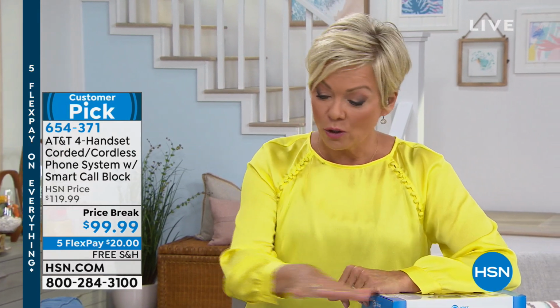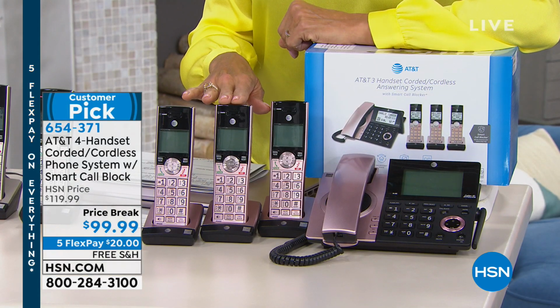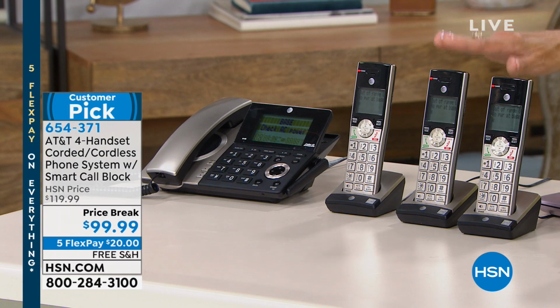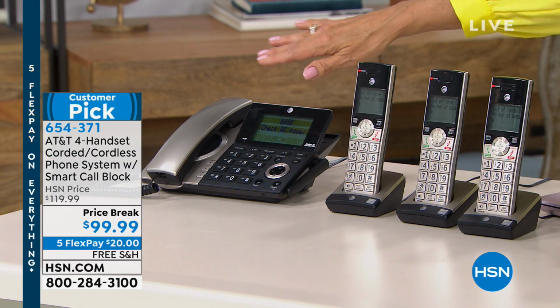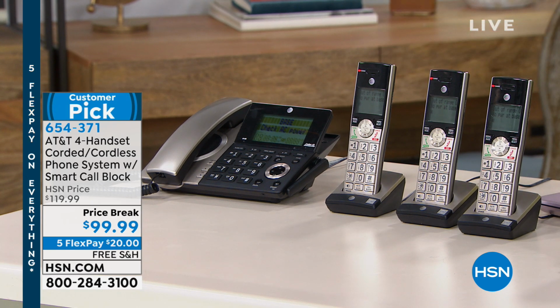But this customer pick, which is here at a price break, is also on 5 Flex, so it's $20 to get your choice of colors in a 4-handset system with individual charging bases and a base station as well. So we have the rose gold, which is really pretty, a soft, blushy pink, and then we have it in the champagne, which is that matte, almost a champagne or a silver and black combo. This is the most limited choice. Note that there's free shipping on this, and if you want to get this at home and try it, you've got 30 days to experience it before you make your decision.